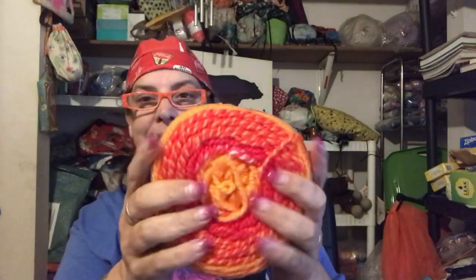Coca-Cola Tic Tacs. I've never seen these before. This is cool. You have the coolest things. Limited edition. Made with Coca-Cola. Look at that. That is the coolest thing ever. Well, I don't know. I have some orange yarn in here too. So, Coca-Cola and orange yarn. Who can beat that? Look. Ooh, this is fluffy.